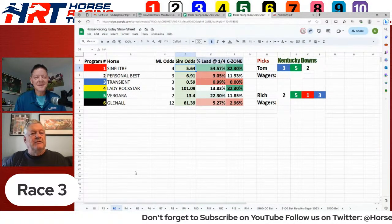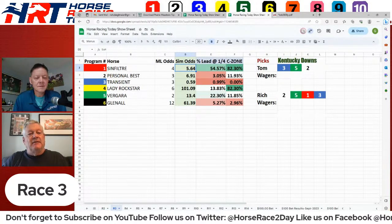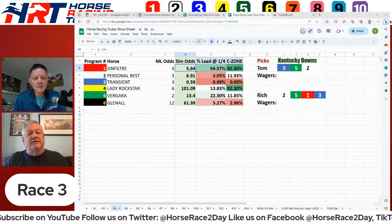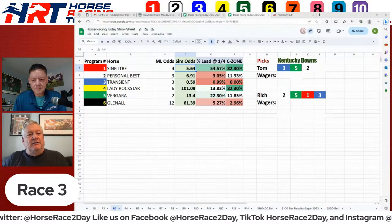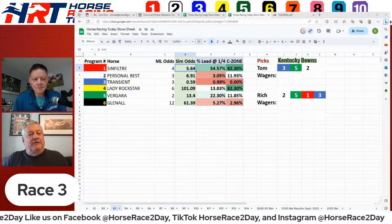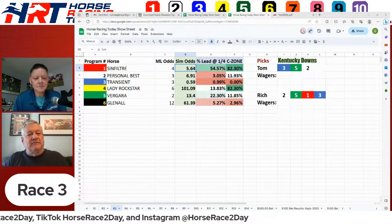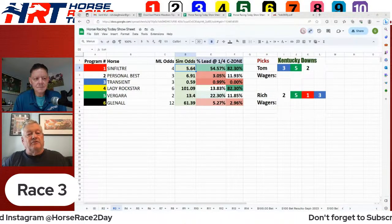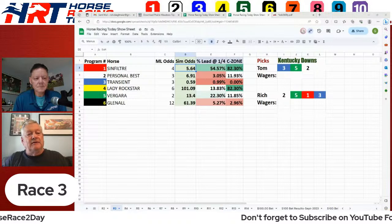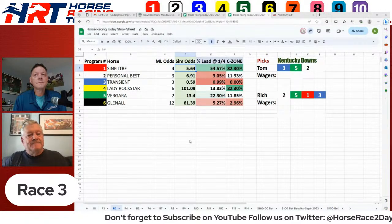I went with 3, Transit. Strong, it's closed very strongly in a minor stakes race at Gulfstream last time out. That was on the all-weather. It's got some good efforts in the past, and with 2 wins, the layoff and the works. And was this a targeted race? I think it was.